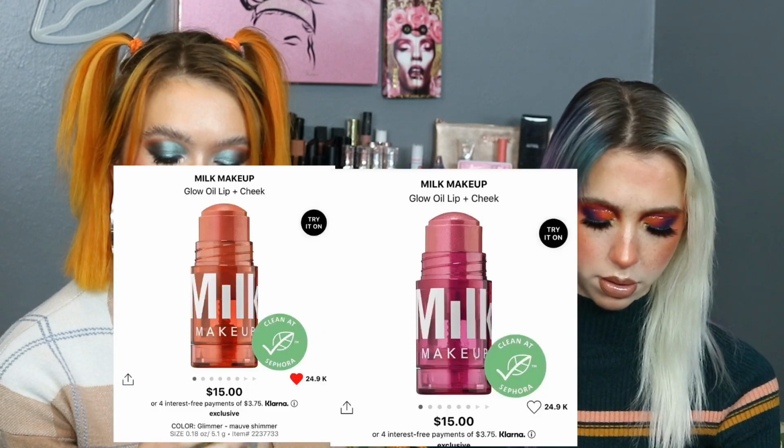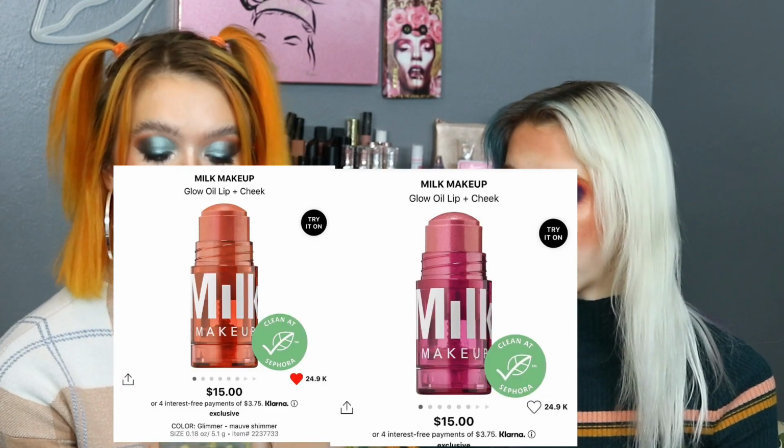But there's 2 other shades. One is in Glimmer and Astro. Astro, I don't know if we get any use out of because it's plum. It's too swatched. But Glimmer is a mauve shimmer. It looks more toasty to me, but it's very pretty, and they're $15 and they're tiny, so they actually make sense because you would actually use them through.